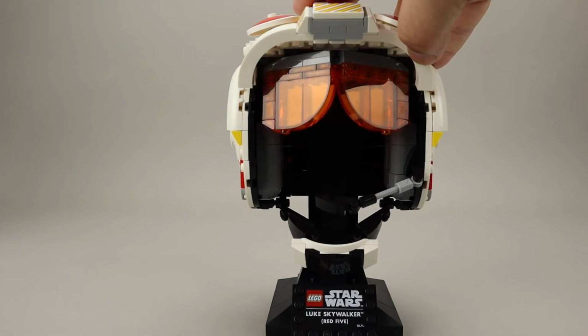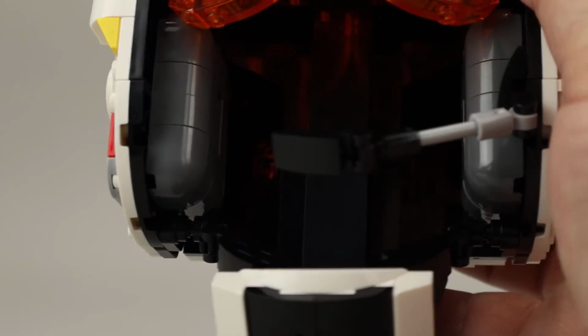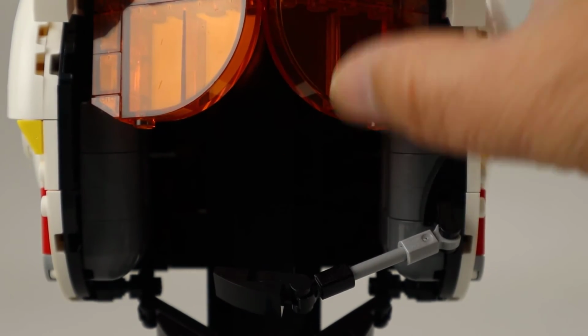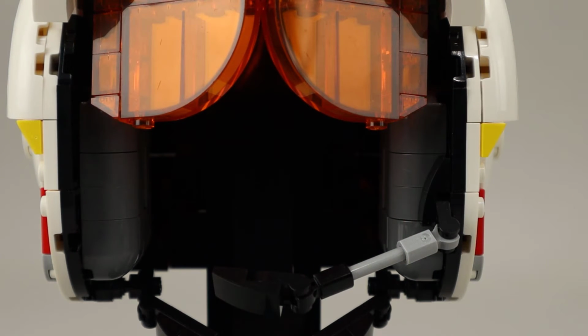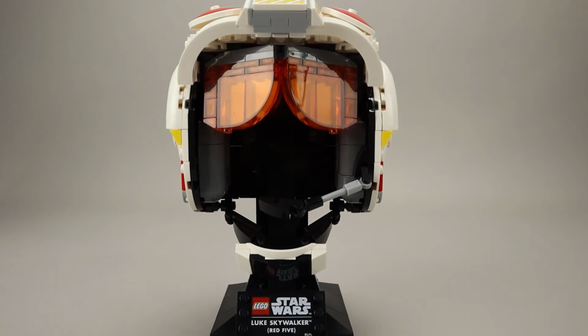And then one thing I didn't point out here in the front is if you look inside the helmet there, let me tilt it up so we get a little more light in there. You can see there is an earpiece. So this is again a communication thing, these are the speakers or headphones for communication. So I thought that was kind of nice as well. The eyepiece here is kind of clipped in there. These sides are done with a couple of 2x2s and a cheese wedge, all on that trans orange, of course. But these are a little bit fragile, so this is definitely not a play model. It is definitely a display model.